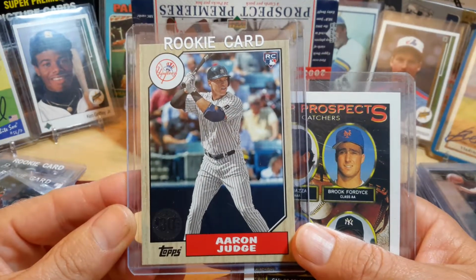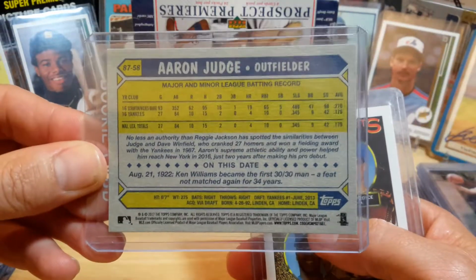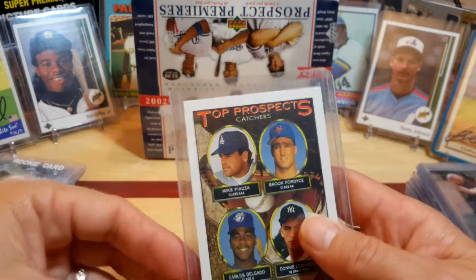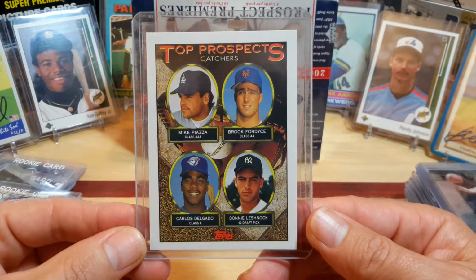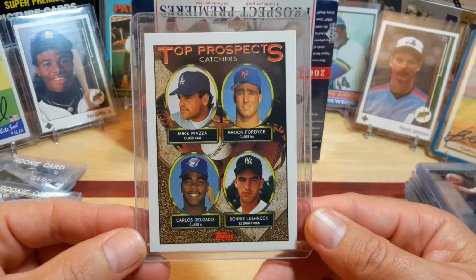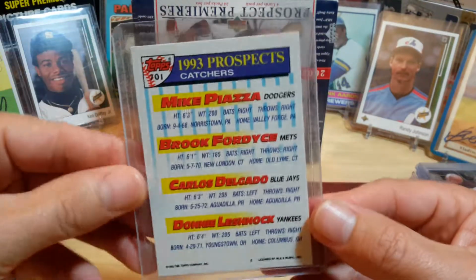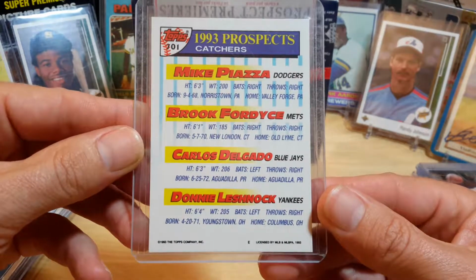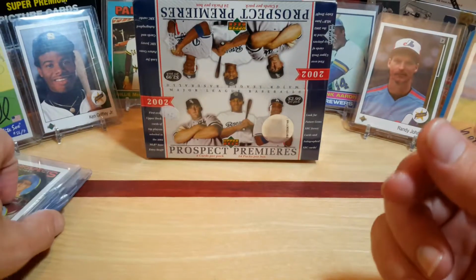Aaron Judge. That's the throwback to the '87 Topps. Then I've seen this sitting out there. I thought it was pretty interesting. Pretty good price too for it. But it's got Carlos Delgado and Mike Piazza, top prospects. It's got catchers from the Topps, that's back in '93. So I grabbed that as well.